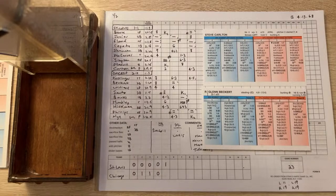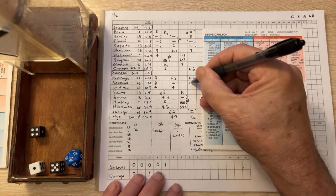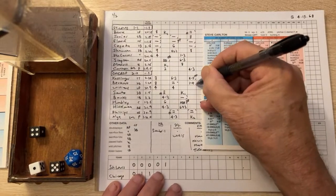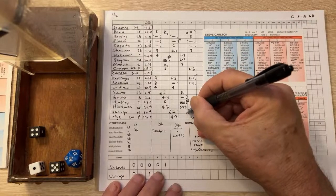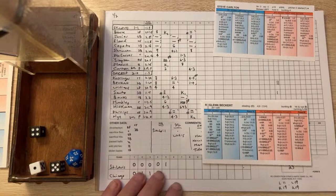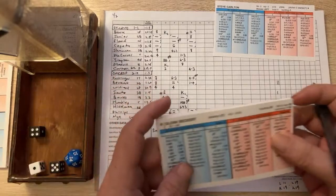Pitch to Beckert. Left-handed. Grounds it back, and that'll score a run. Carlton throws to second to get Kessinger. And Phillips scores. The infield was back. And that makes it 3-1.